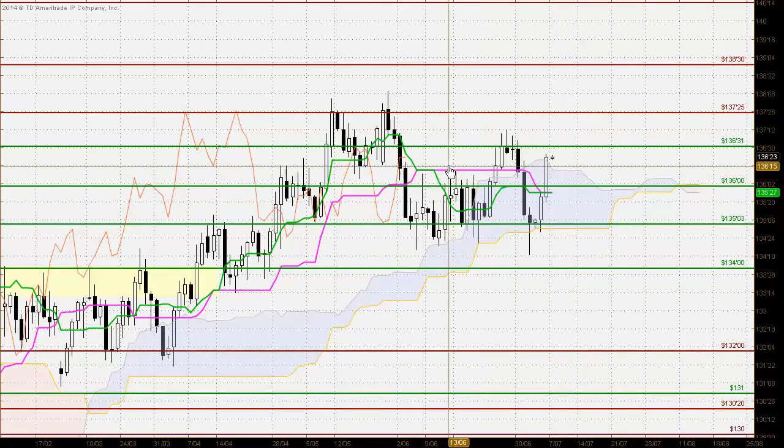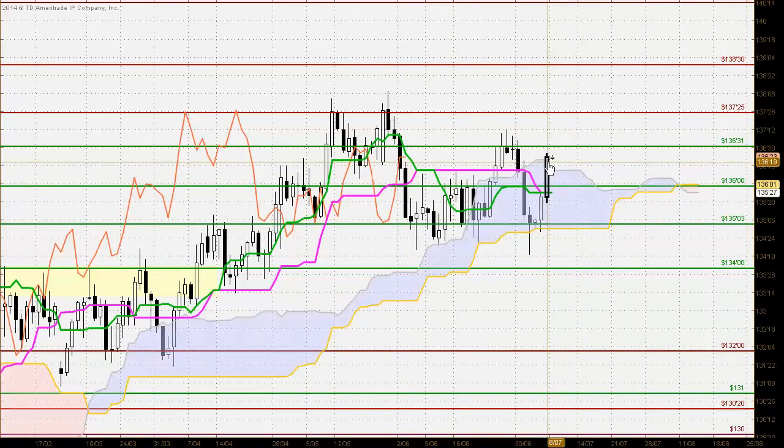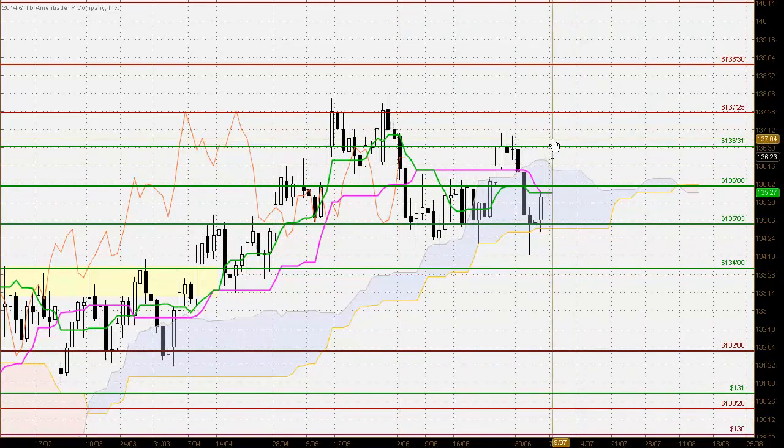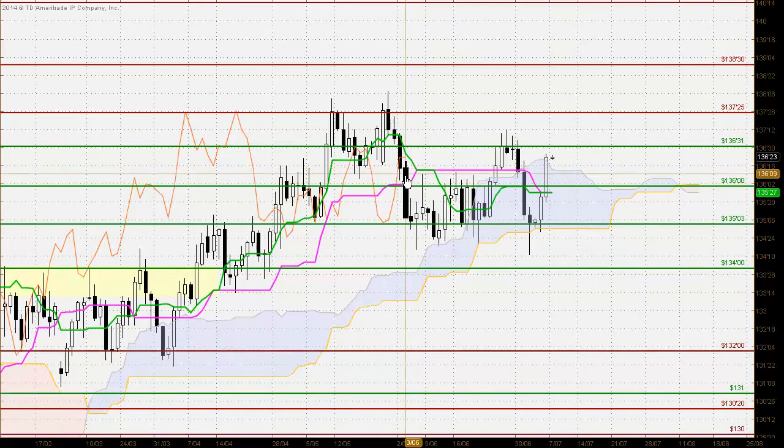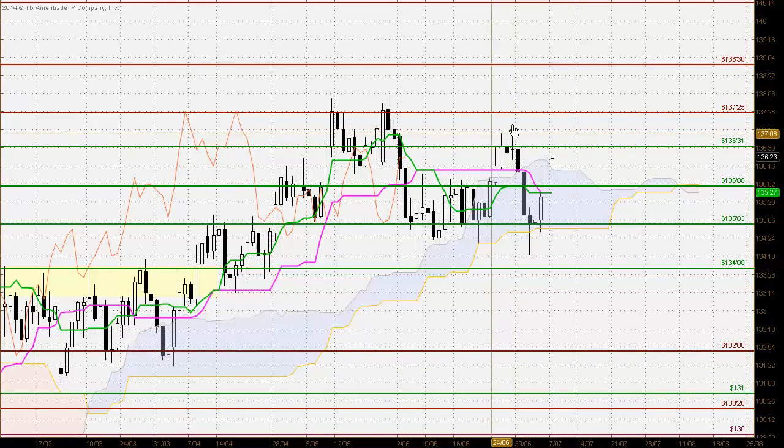strong support below. In terms of the Chikou span, it's not supporting the bullish breakout that we've seen and the bullish activity above the Kijun-sen and Tenkan-sen. But if we do see this market trade higher and close up above the 136.31 level, it will mean the Chikou span will be above the price action, and it will confirm the bullish activity and suggest then that the market may be building some solid momentum to test to higher levels.